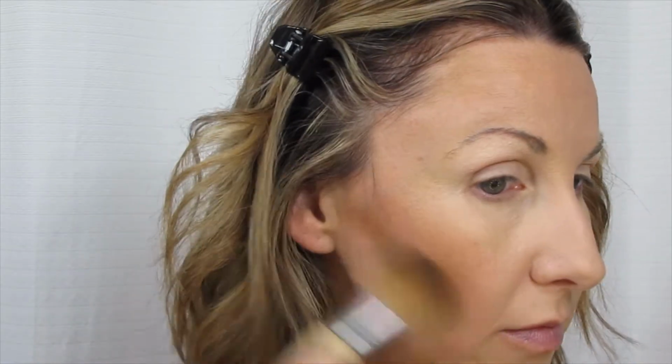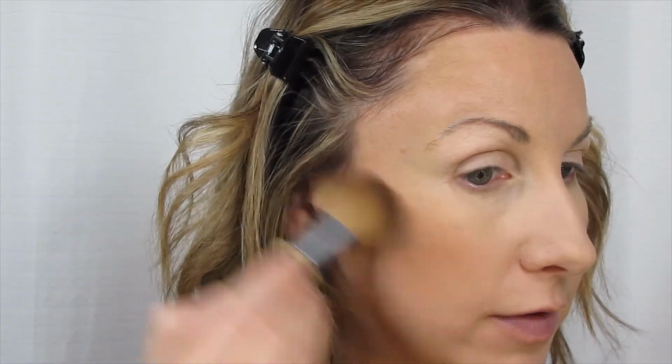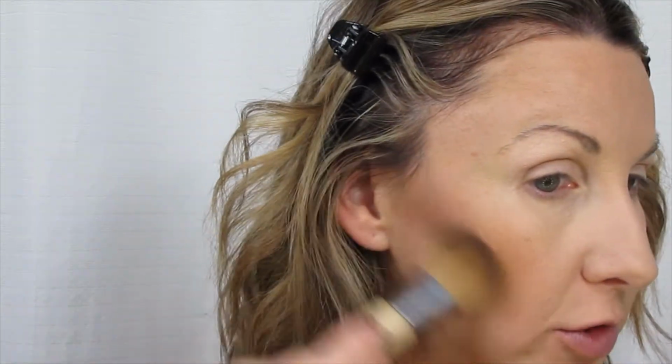Go ahead and go in on the corners here. I don't need to do that really, because I know what I'm doing. But if you don't know how to contour, go ahead and make a little fish face. Follow that line right into those cheeks, and then I just kind of blend up into my bronzer there.